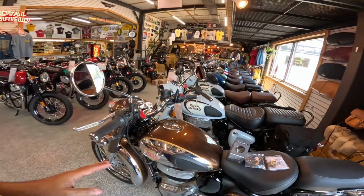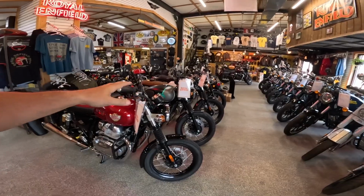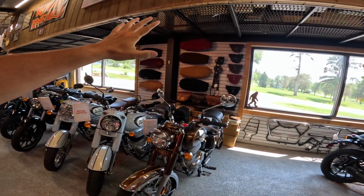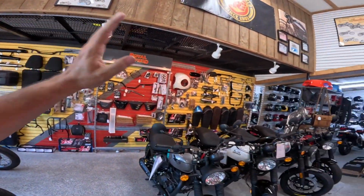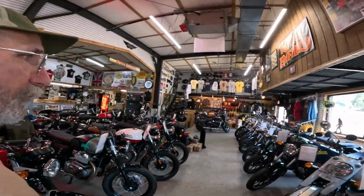Just going to show you this really quick over here. But these are most of their Classics, their Meteors. Over here we've got Interceptors, Continental GTs, some of their Hunters left right over here. And against the wall, these are all accessories. There's Bigfoot parts, Royal Enfield stuff, Interceptor stuff, just all kinds of stuff, apparel, clothing, everything they have on the Royal Enfield site they probably have here.